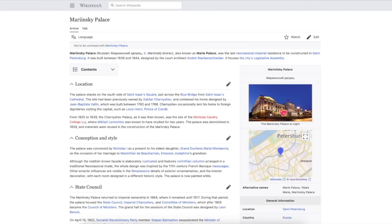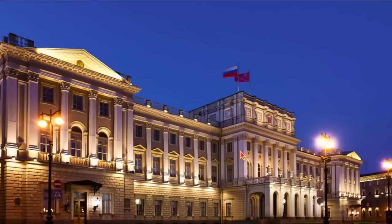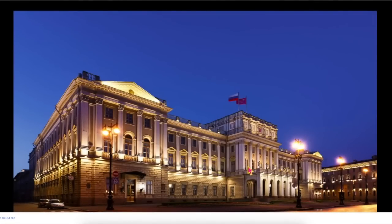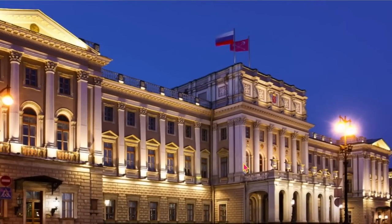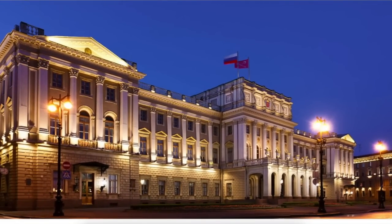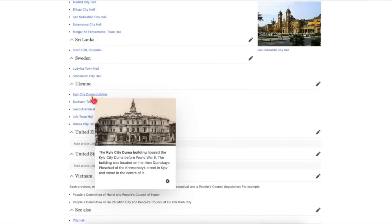Russia, of course. City Hall. Courtyard. The Marlinsky Palace in St. Petersburg. Built between 1839 and 1844. There we go. 5 years. 5 golden years in Russia, right here. Mid-1800s.